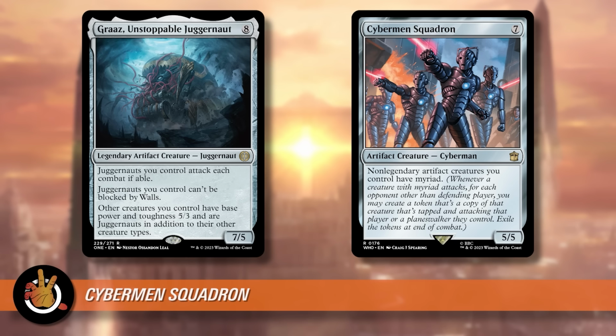Also, it's even better because it's colorless and it gives you another colorless win condition that is combat based. I feel like a lot of the time if I'm playing a colorless deck, it's combo or bust. Like you have Graz, and that's the only overrun that you have access to.